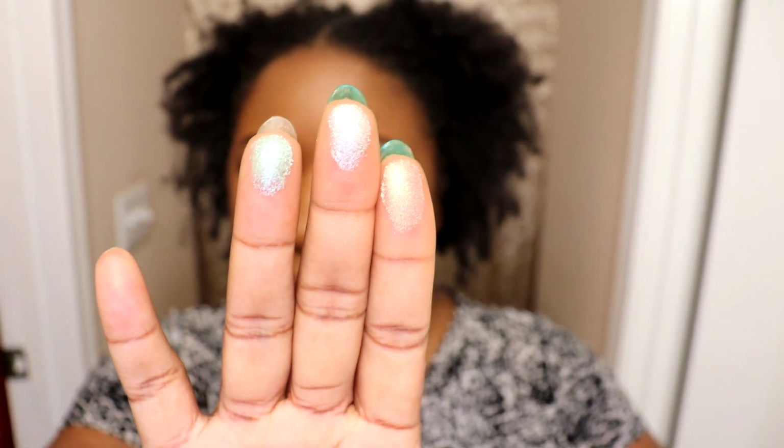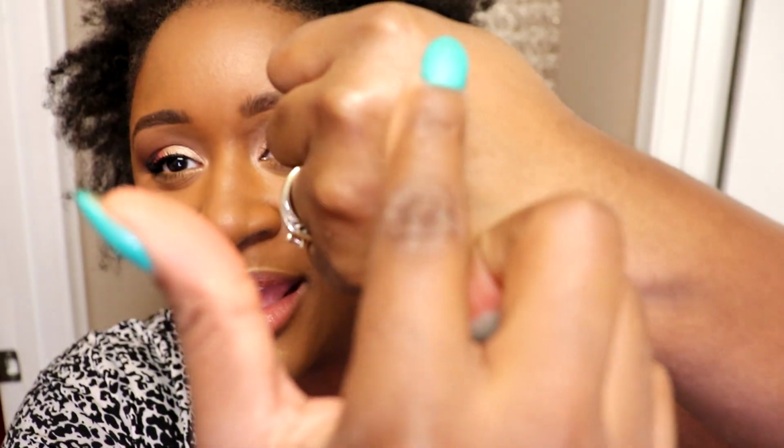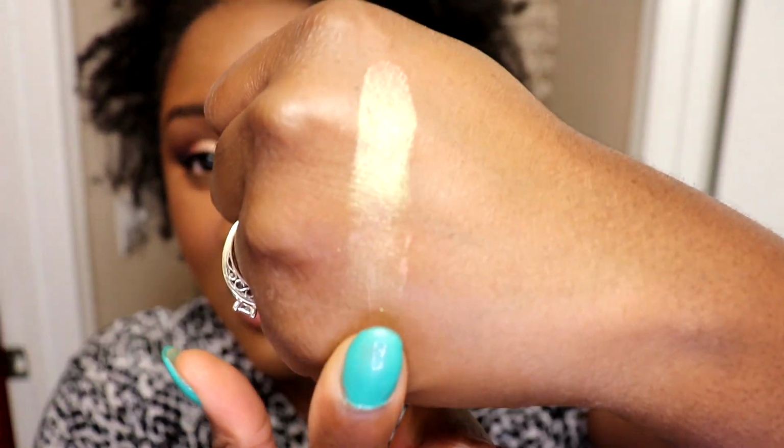Oh my gosh, this camera! Maybe it's just the viewfinder that's really got me like, ah! Okay, anyways. So here's one there.